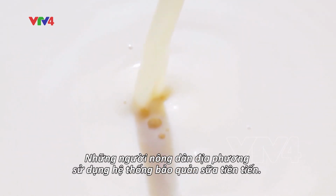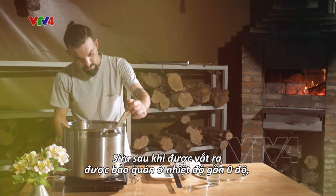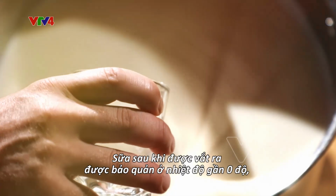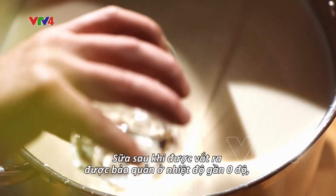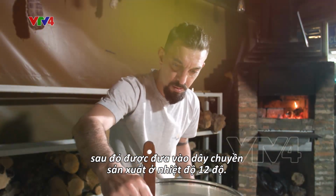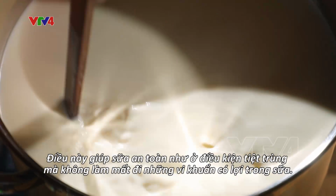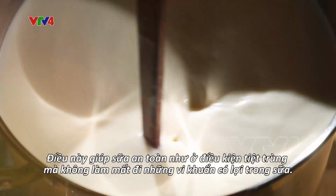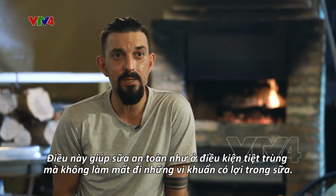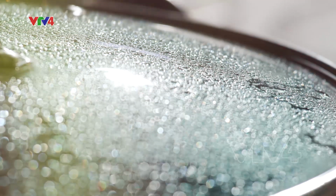And the farmer that collaborates with us uses a system that is called cold press. That means that as soon as he has the milk, he brings it very close to 0 degrees. And by the time it arrives here in the production line, it is around 12 degrees. That means that it will be safer as if it was pasteurized, but without losing all the good bacteria that are part of the milk.